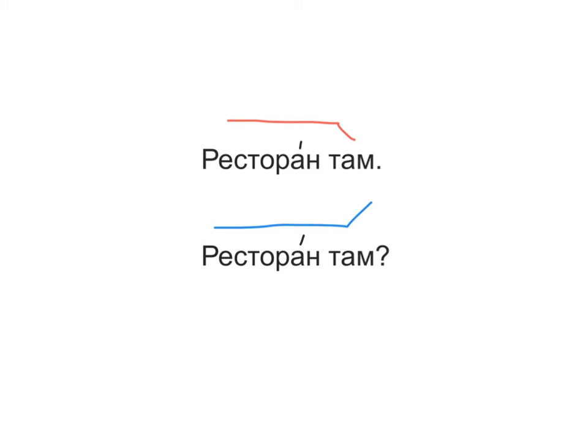Sometimes the difference between the statement intonation and the question intonation can be quite small. Can you hear the difference between these two? Ресторан там. Ресторан там?